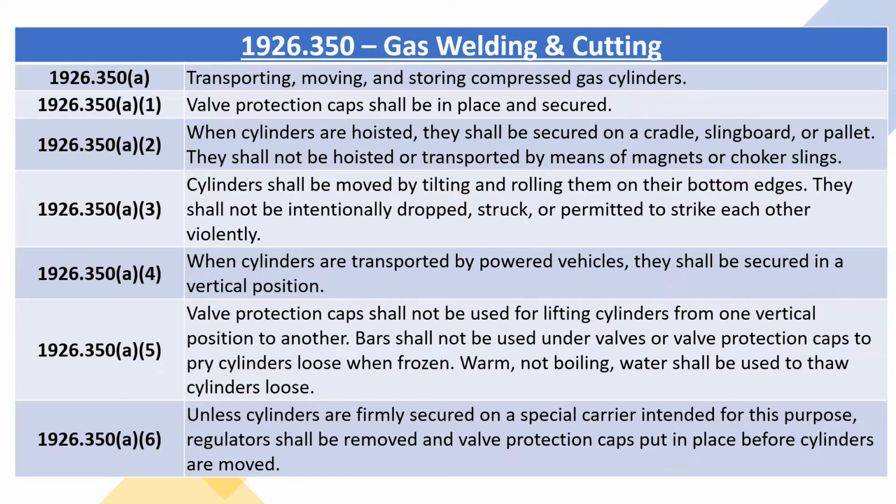1926.350(a)(1), valve protection caps shall be in place and secured. 1926.350(a)(2), when cylinders are hoisted, they shall be secured on a cradle, slingboard, or pallet. They shall not be hoisted or transported by means of magnets or choker slings.